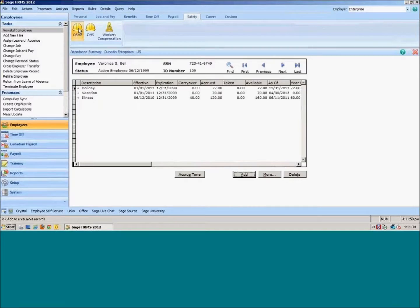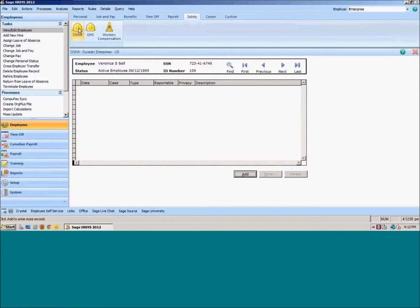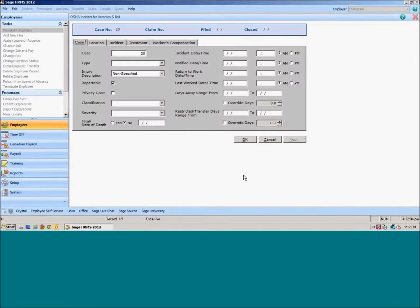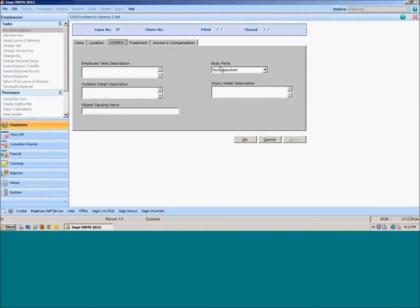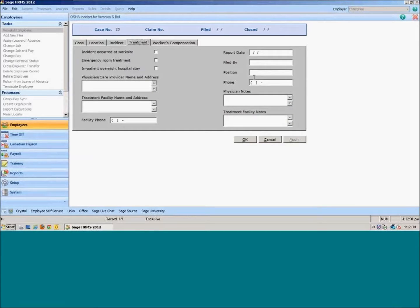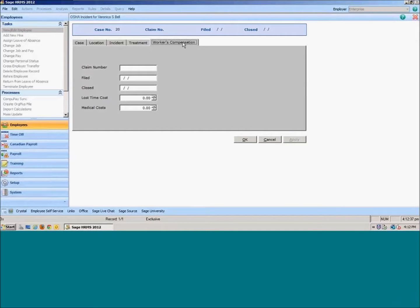From a safety point of view, you have OSHA requirements here. So, for instance, heaven forbid, if there is an accident that occurs on your work site, it allows you to answer and ask all those questions that you really need to ask to create an OSHA incident log, an OSHA 300 incident log. For instance, incident date and time, when they last worked, what was the date away, what's the information about the actual location, about the incident itself, detailed description, who was responsible for treatment. Finally, tying that to a workers' comp claim number, when it was filed, including lost time and medical costs.